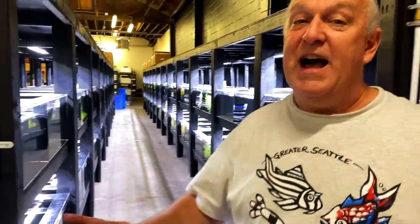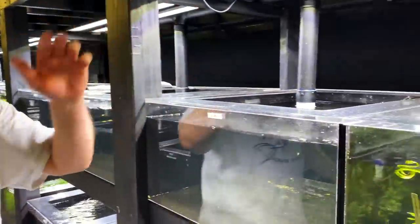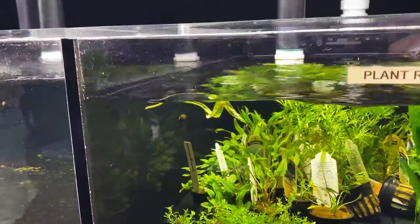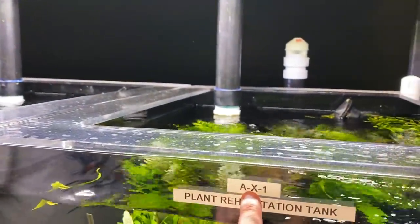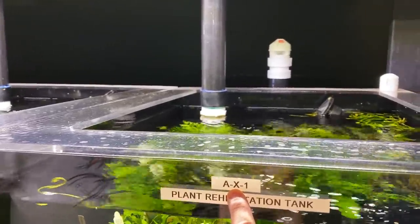I'm going to do the tour backwards now because I watch these college tours. I can walk backwards and you can walk forwards. Is that what they do? Yeah. And we've got some Java fern there. So this tank is something that gets too much algae, or we have other plants from new farms we're testing. Oh, look, it says what it is. Everything's labeled. Normally a tank gets a label, and that's how everyone knows what to pull and where to pull it.